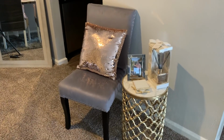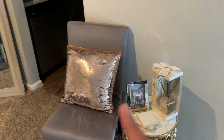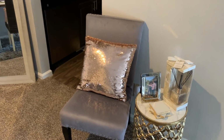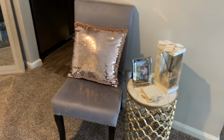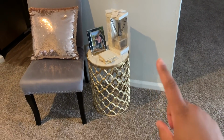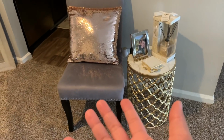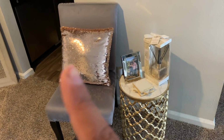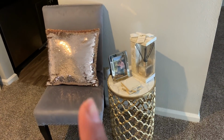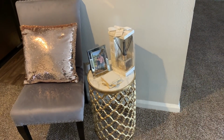And then here's this little sitting area. I am still looking for another chair like this. I'm trying not to buy a whole another set of chairs, but I feel like I may have to because I want another one for right here. So for now, it's just been like this, just sitting here by itself. But yeah, I had got that chair from Ross and I cannot find another one. So I just keep my fingers crossed.